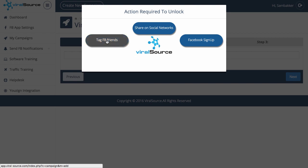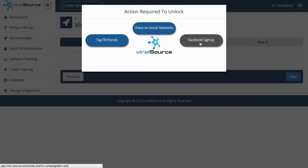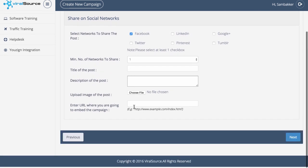You can either have a Facebook tag friends campaign where people will be able to tag friends in order to share your ideas. You can do a share on social networks. That's where you actually share on social networks and people sign up based on those shares. Or you can do a Facebook sign up where people get added to your Facebook notification list, so you'll be able to send them Facebook notifications. In this case, let's choose a share on social networks, and the other 2 examples you'll be able to see very easily. They're similar types of campaigns. It's just a matter of setting them up in a different way.